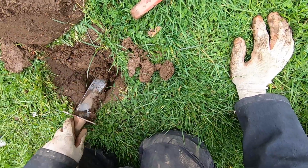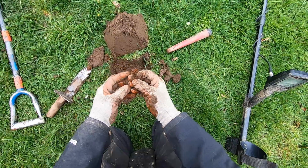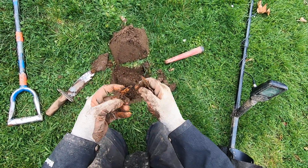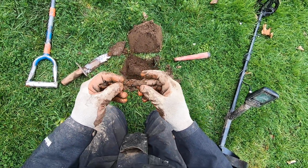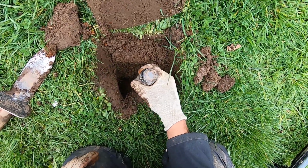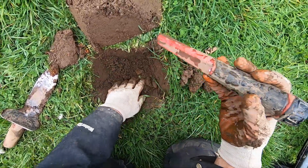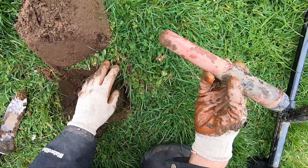Oh boy, huge piece of iron right there. Right there, I got it. Right there, some more iron. See that? And there's a lot more down there. I gotta cover it back up. I don't wanna make a mess in the park.